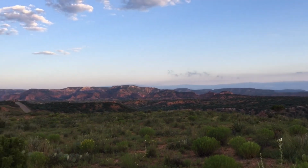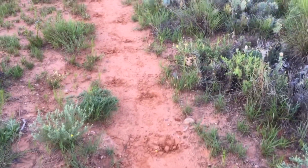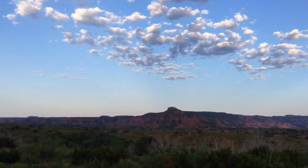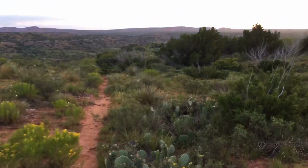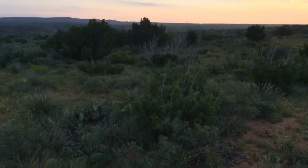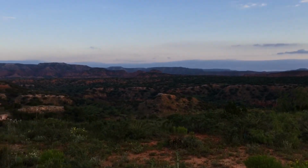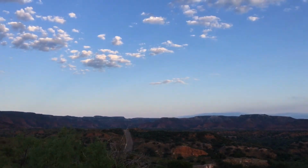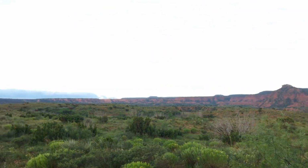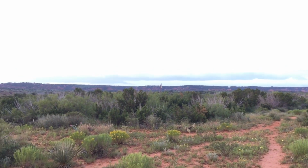See, the bison came through here last night. I heard them, but I couldn't see them. Beautiful sunrise. All the wildflowers and cactus. And there's the canyon. There's the windmill right there. I'm camped just under that.